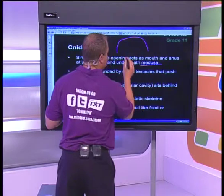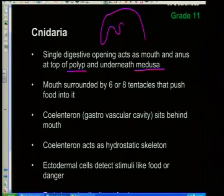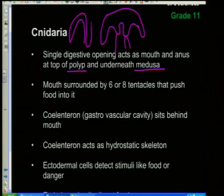You know your jellyfish is like that. It would come in. There would be your mouthpiece, and it's over there. And there we go. And then you've got the tentacles coming down. Right? That would be your jellyfish. And then you've got your other one, which I drew up here. There it is. This one can come in at the top of it. See? There are the two. Okay, that is your polyp, that is your medusa.